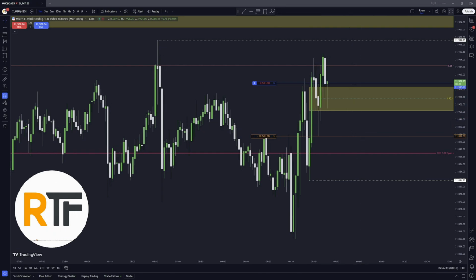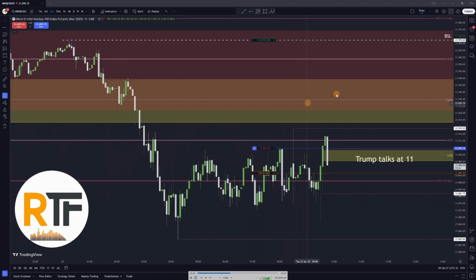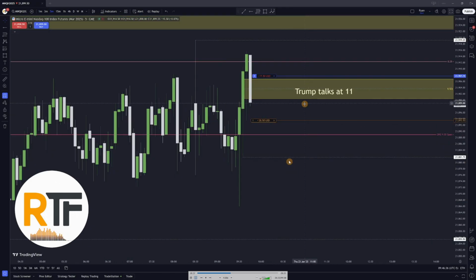Anyways, I thought that it could come back into the fair value gap, so I just went ahead and kept my stop loss below this low right here. And if I get taken out, then, well, I'm just going to watch. Maybe it'll start going down for the sell side liquidity then.